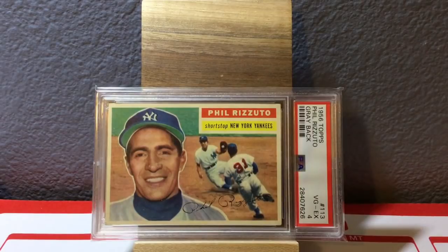Here is the last card for the Scooter, Phil Rizzuto, in a 4.